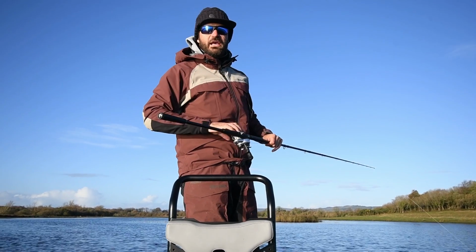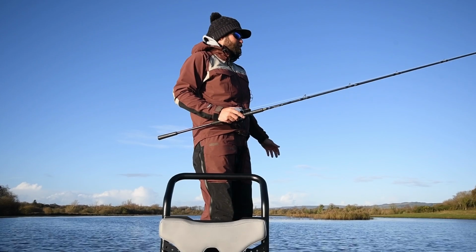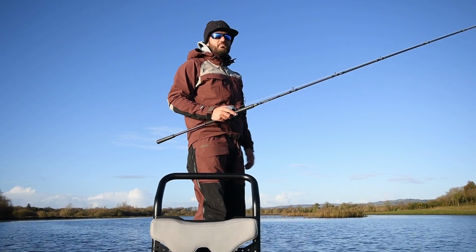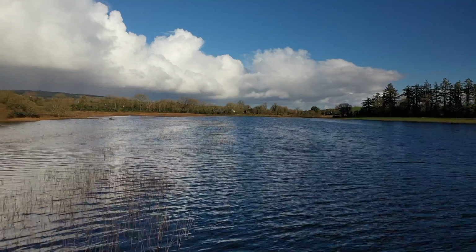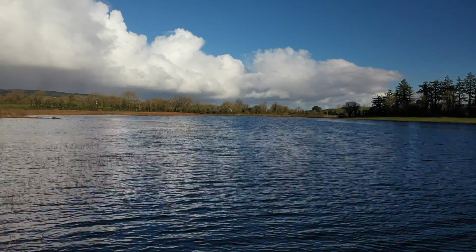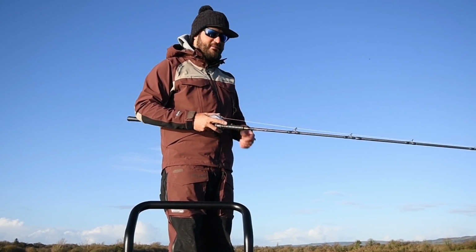We reached the lake, beautiful place. Conditions are super good, not much wind, small breeze, so we can drift all the area. I try here, that usually is a good spot to start. Let's start fishing now, stop talking, and let's see if some fish will come.